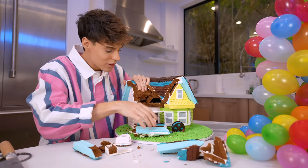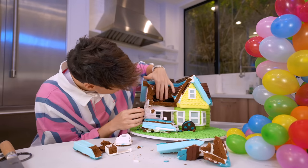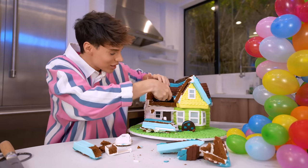If anyone thought that Up was a sad movie, I'm about to make it a whole lot sadder. Look at that, the whole inside of the roof is gingerbread. Are you kidding me? This is more gingerbread than I can stomach.